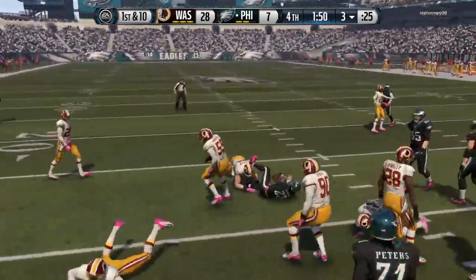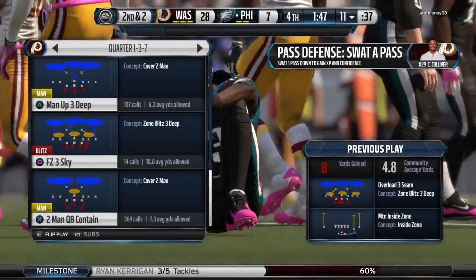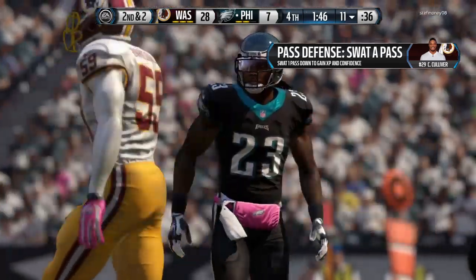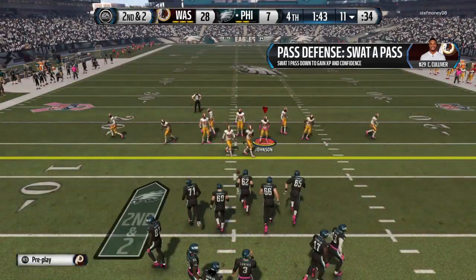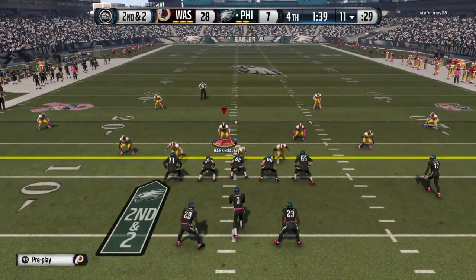Fights through contact. Johnson's met after a gain of 8. Well, all we hear about this running back is, oh, he gets outside, it's all about his speed. Well, not that time, it was about his power. Good job of just running through that tackle. Quarters formation here for the defense. All right, here we go.